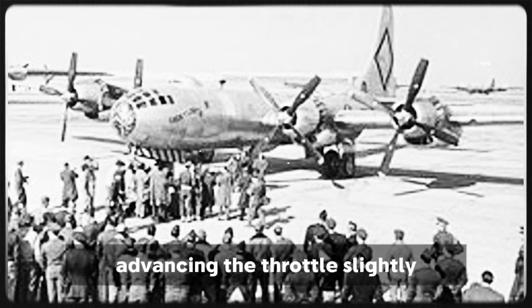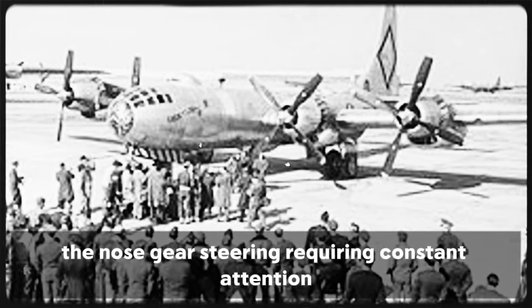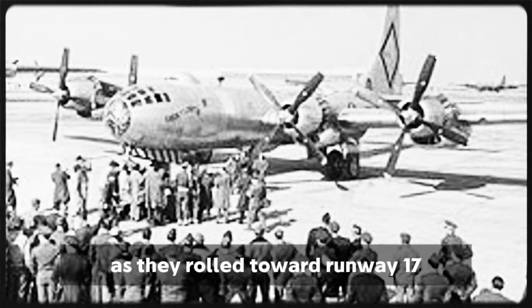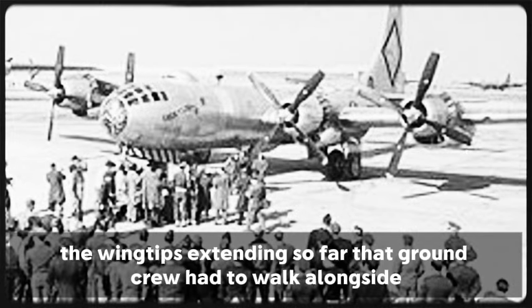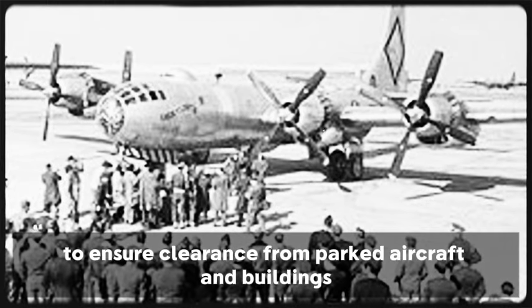Tower cleared them to taxi at 05:47 hours, and Erickson released the brakes, advancing the throttle slightly, feeling the aircraft begin to move with ponderous momentum, the nose gear steering requiring constant attention as they rolled toward runway 17, the wingtips extending so far that ground crew had to walk alongside to ensure clearance from parked aircraft and buildings.